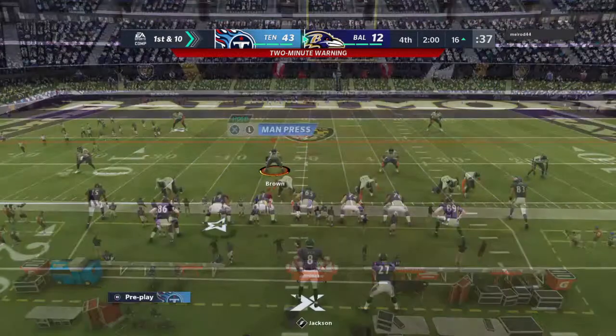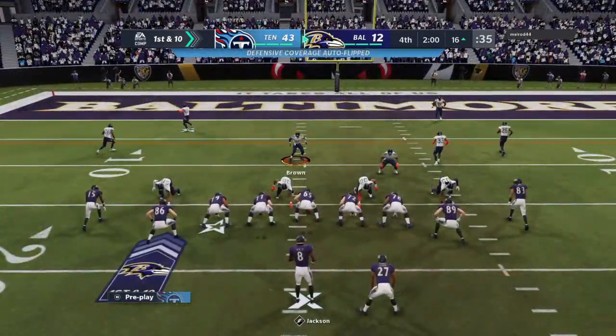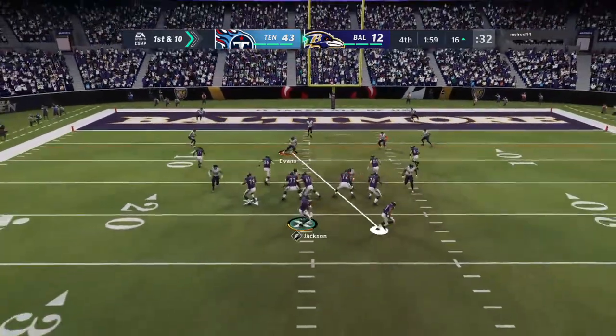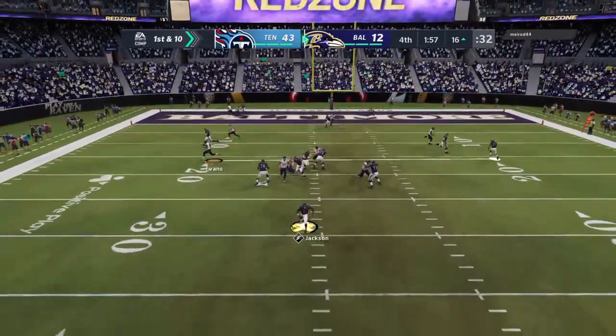Here's 1st and 10. So it's Raven football here as we welcome you back. And let's see what they've come up with offensively after having time to talk it over.